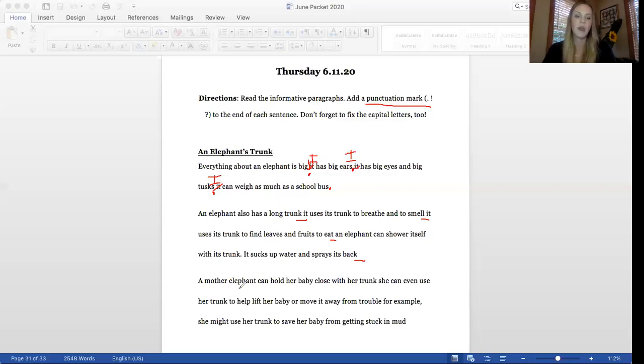Here we go. A mother elephant can hold her baby close with her trunk. She can even use her trunk to help lift her baby or move it away from trouble. For example, she might use her trunk to save her baby from getting stuck in mud.